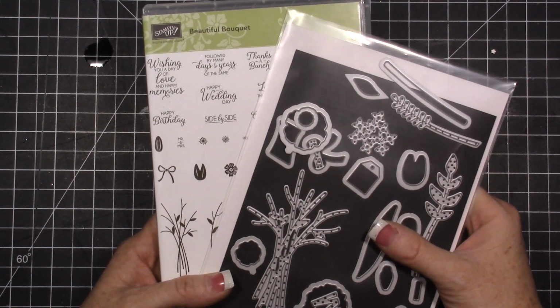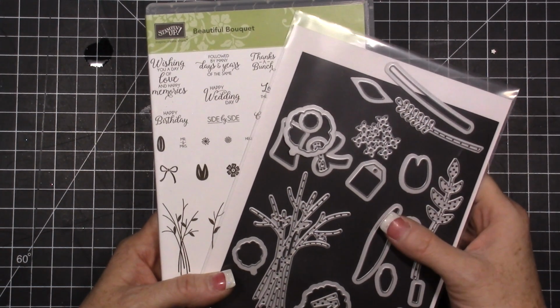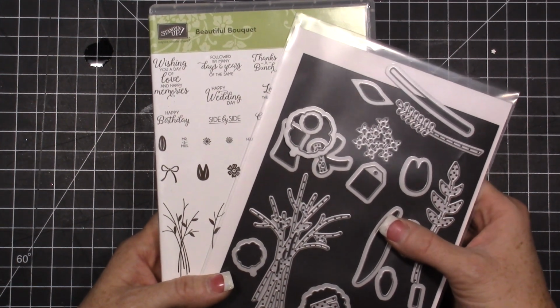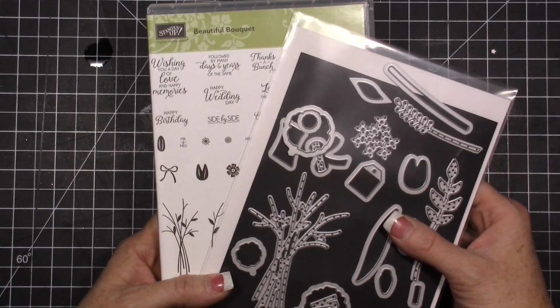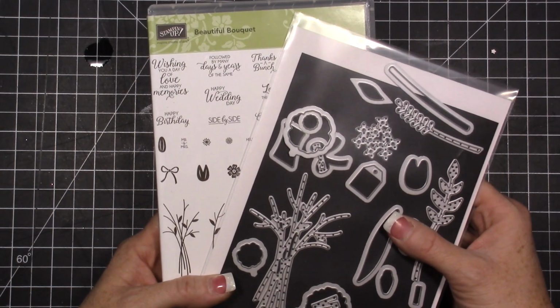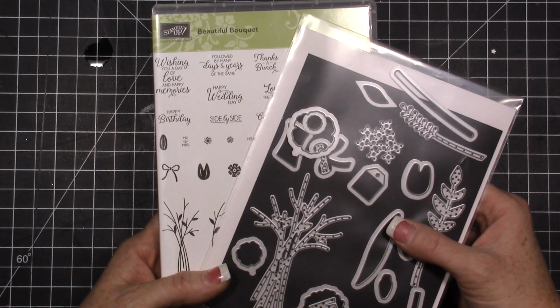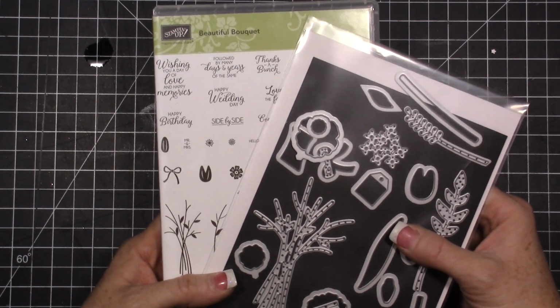So this blog hop is supposed to be a Thailand themed inspired kind of project. So I'm making a card, and I've been enjoying so much all of the photos of all my Stampin' Up! Demonstrator friends that are in Thailand that are enjoying it. It looks amazing and beautiful and so fun.